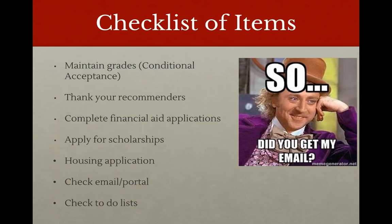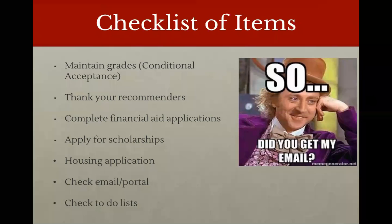And then usually you'll also find out whether or not you've been admitted to a university within your college portal as well. And then you can accept your admissions, or you can deny your admissions offer within your portal too. So it's really important that you're staying organized and you're keeping track of all of the different accounts that you're creating.